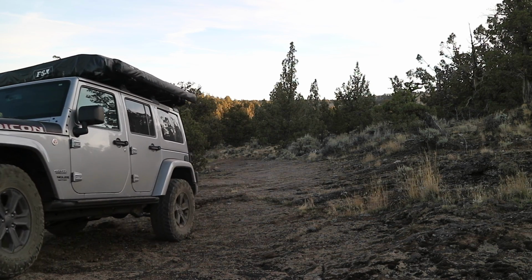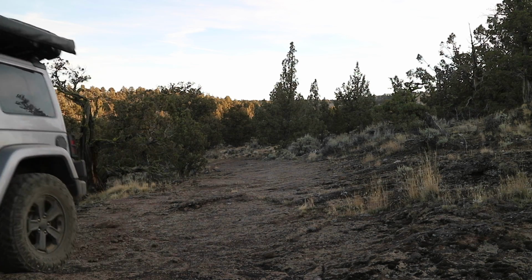Really cool terrain in here, man. Really like these draws in here. Nice little shelves of rim rock and some very cool country in here. All right, well, I'm losing light fast, but this is it. I think we're just gonna make it.